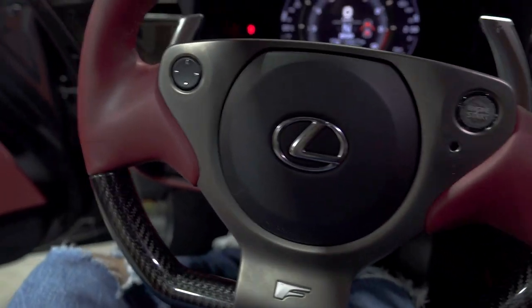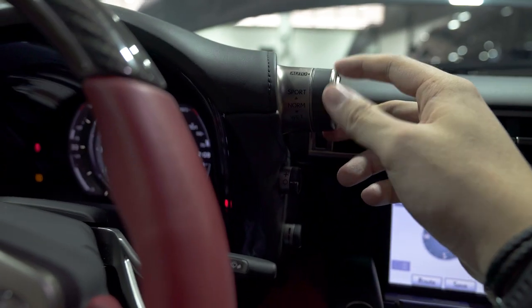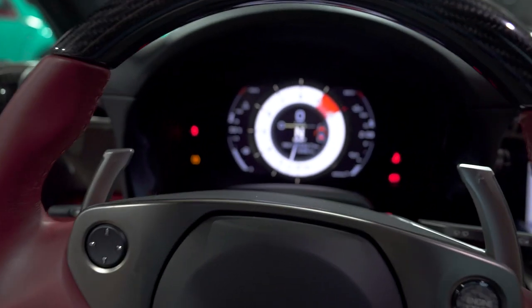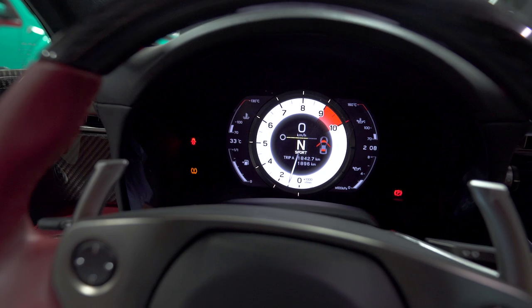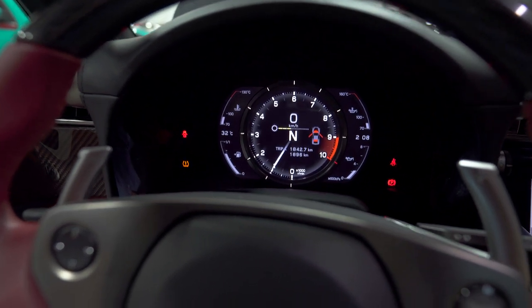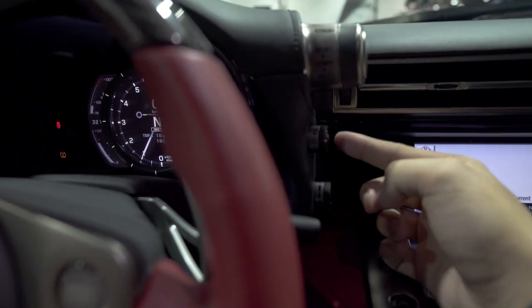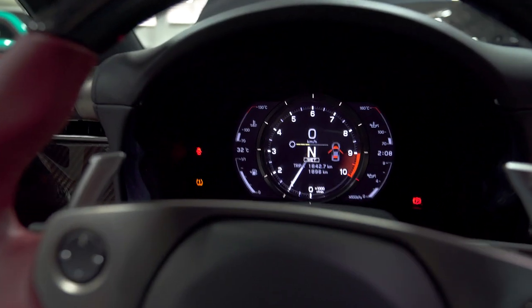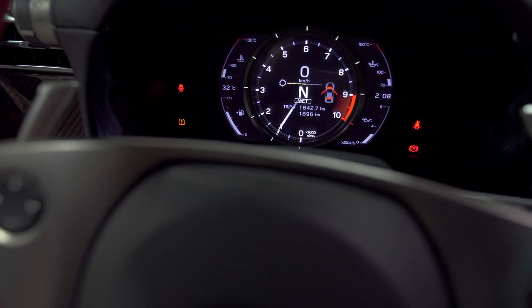So medyo kakaiba siya, and then we have some buttons here. So this is for the modes, driving modes. We have the sport mode. So pag na sport mode mo siya, nag-iiba siya. Then we have the normal mode, and we have the wet mode. And so those are the three modes. And then here, this button over here is the traction control. So you can see tumataas siya. So yun yung pinakasagad mo na traction, and then ito yung pinakawala mo traction. And then this one is for the wiper.